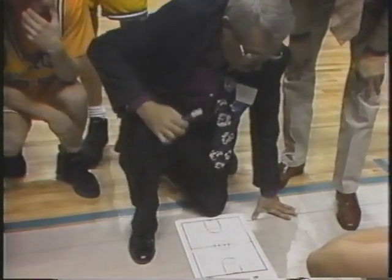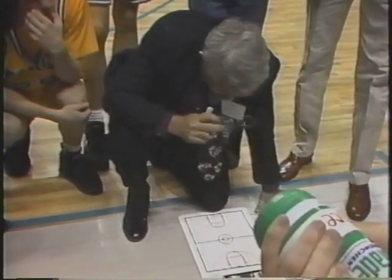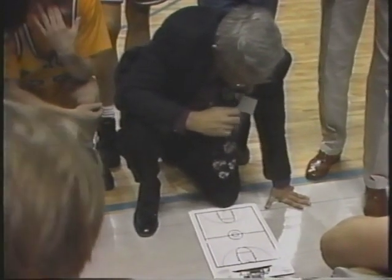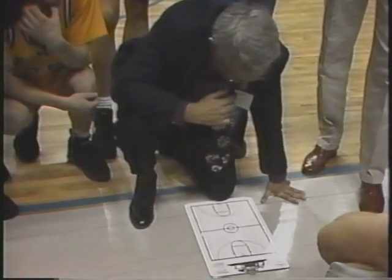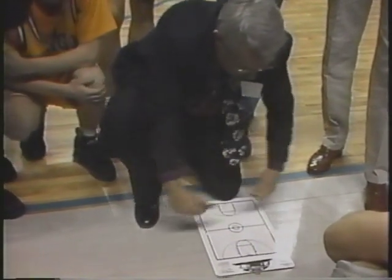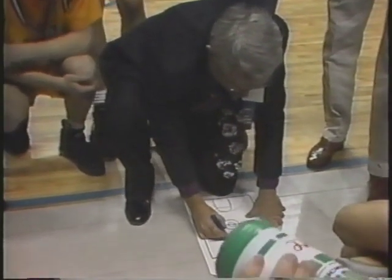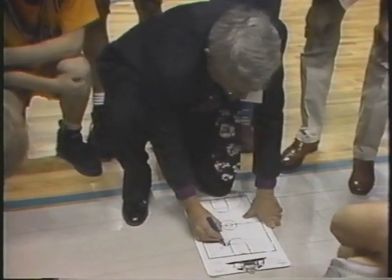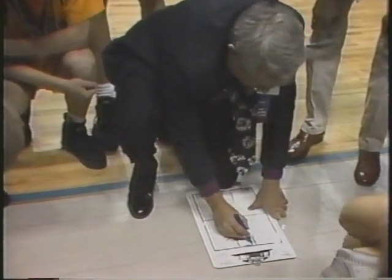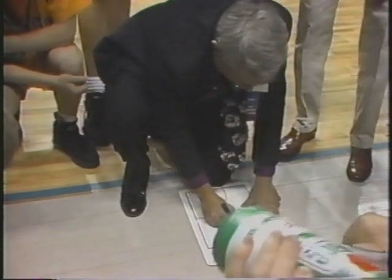Sungrass, they'll probably do this. 14 baseline when we get down. Make something happen, Fred. Ozzy, I'll tell you what, let's do. Let's run 14 baseline. No, let's run our stack, this play right here. Screen and roll here. Come through and come up. So right now, another post stay right here. Get open though, because once I pick up my dribble, it's hard for me to get back. We have one more timeout. Go, guys.